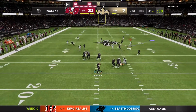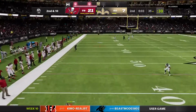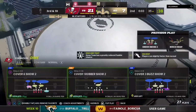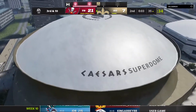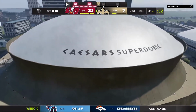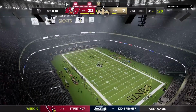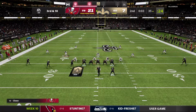On 2nd and 10, Stafford. Dancing to his left. Now he'll let it go on the run. Deep left side. And that will be incomplete. Tried to dial up the long way out there, but it'll be 3rd down. Certainly no lack of aggressiveness here. They were hoping for the home run play to get them 6 points. They're hoping for a catch, maybe a call, but they figure they can at least get into field goal range with a completion.